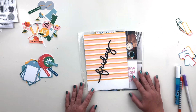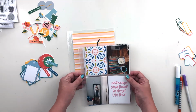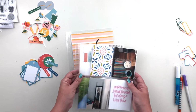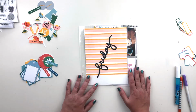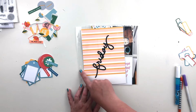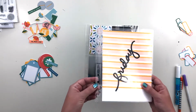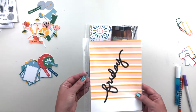Finally, I was able to get some. These are actually from Studio Calico. I had to order more albums for Project Life, and I got mine from Studio Calico, and they come with a few. So I just pilfered those from those albums to use here. I actually ended up ordering some from Becky Higgins' Project Life. They're not 6-hole, they're, I think, 2-hole or 2-ring albums, so I have to punch holes. This is actually a Simple Stories one, which I prefer and which is what I was looking for, but I couldn't find them anywhere online.